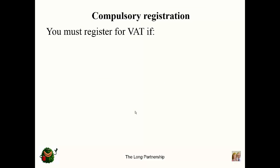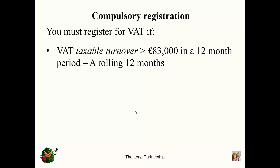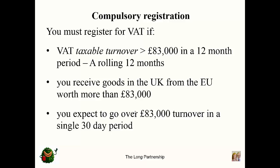So to start with, when do you have to register for VAT? Well, the most common time is when your VATable turnover exceeds £83,000, and this is calculated on a rolling 12-month basis. The other important time is if you take over a VAT registered business, in which case you have to look at the turnover of the previous owner.